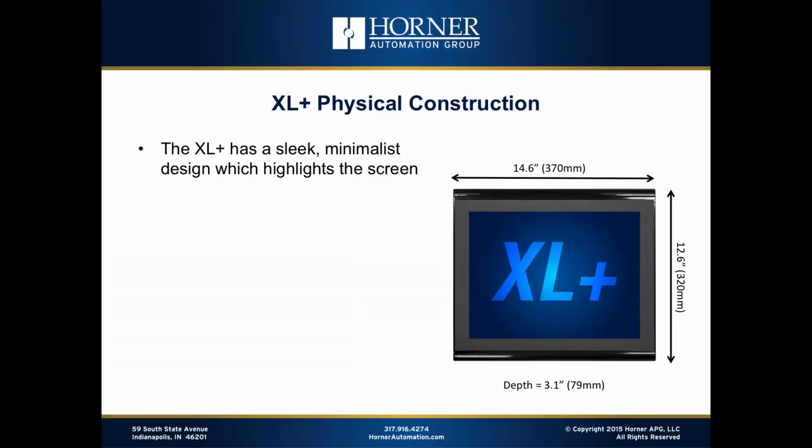Now, the XL Plus has a sleek, minimalist design, so it highlights the screen and minimizes the bezel and other pieces. We made it just as small as we could and still fit and adequately protect that 15-inch screen. It's only about 14.5 inches wide and 12.5 inches tall, and the depth is only around 3 inches.